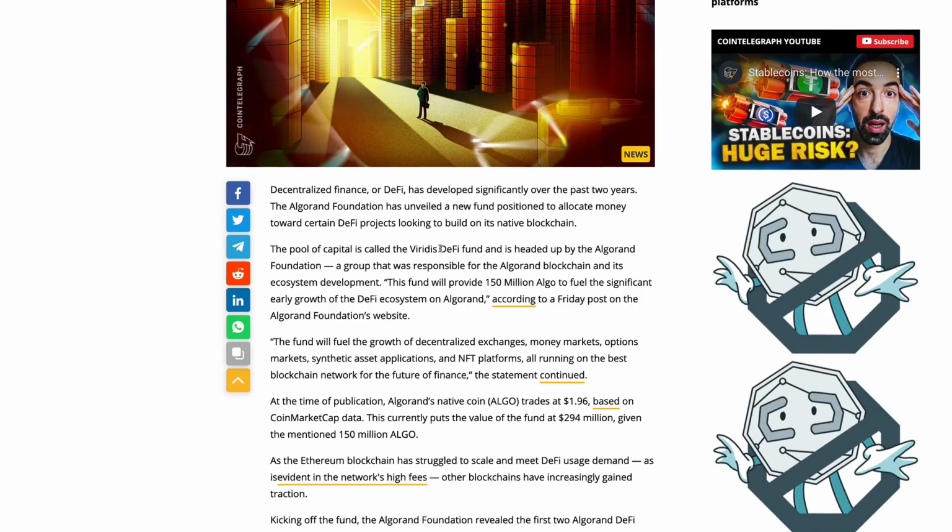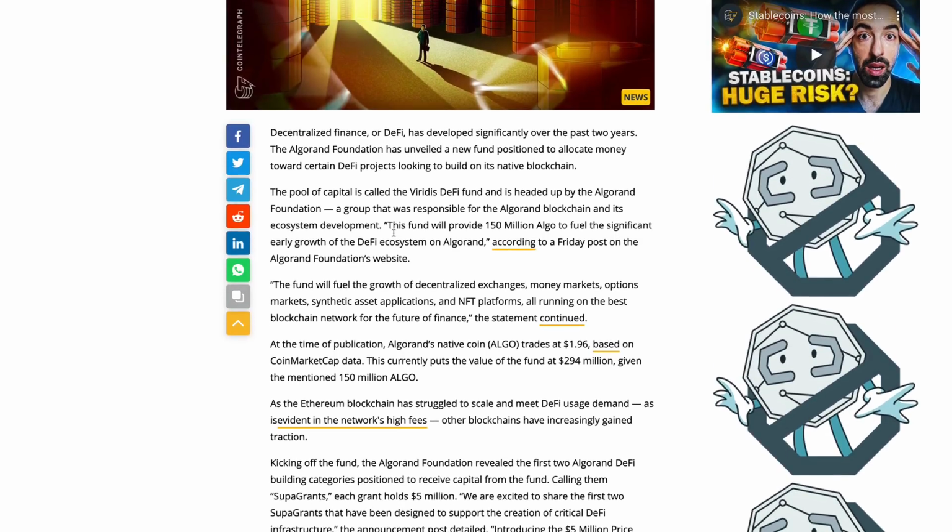Decentralized finance, or DeFi, has developed significantly over the past few years. The Algorand Foundation has unveiled a new fund to allocate money towards certain DeFi projects looking to build on its native blockchain. The pool of capital is called the Viridis DeFi Fund and is headed up by the Algorand Foundation, a group responsible for the Algorand blockchain and its ecosystem development. This fund will provide 150 million algo to fuel the significant early growth of the DeFi ecosystem on Algorand.